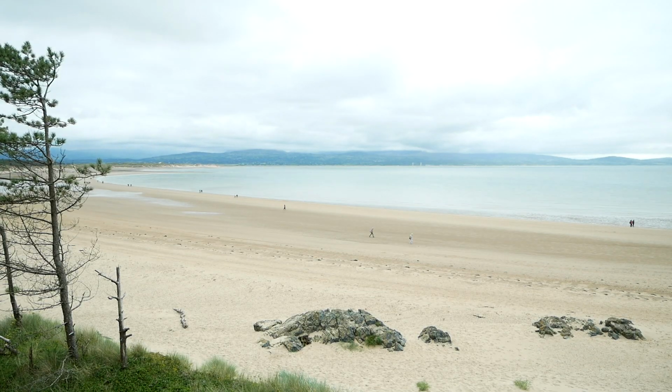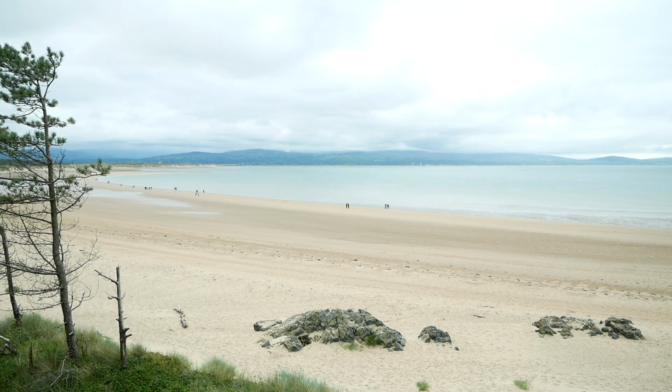Newborough Beach, in fact, specifically. One of my favourite places in the world, but not today because, well, today I've forgotten my sunglasses, which sucks because I forgot how bright beaches are. And as you can probably see, I'm not the world's most natural squinter.